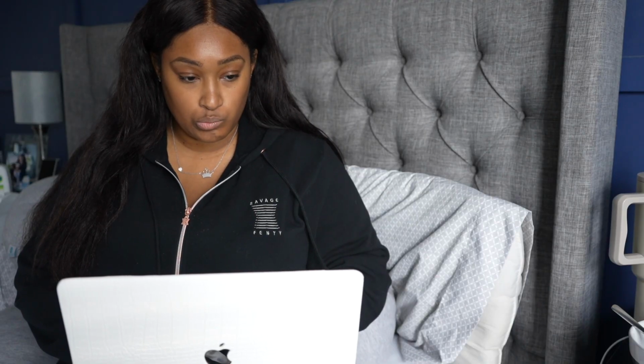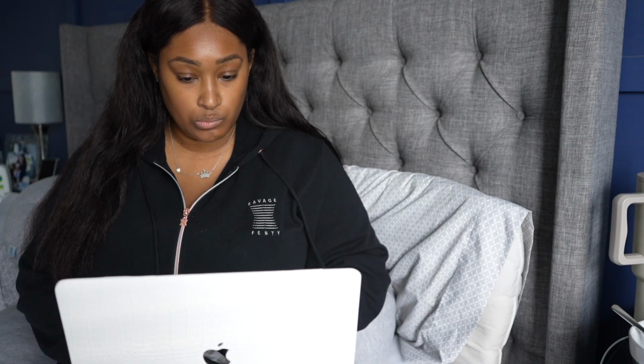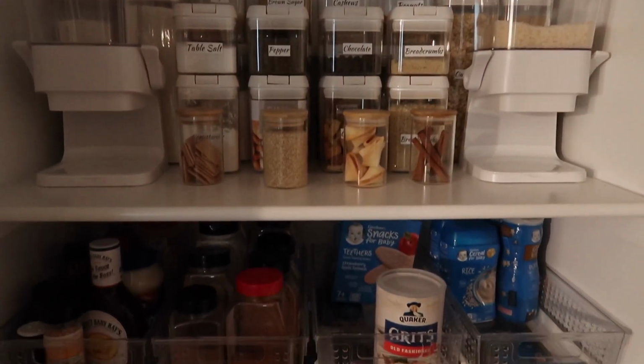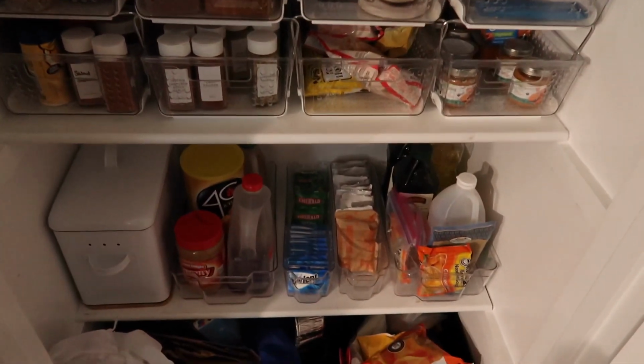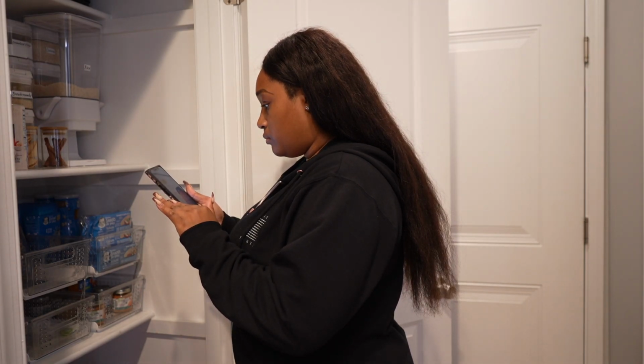I also do this so that I can make sure that we're not overspending on groceries. We set a set budget for groceries. After that, I go over to my pantry just to get a visual of things that we need. It's sometimes better to visually see what's missing as opposed to just guessing it.